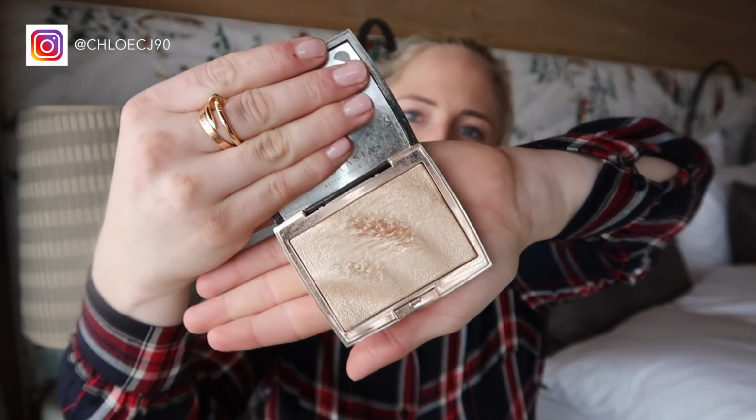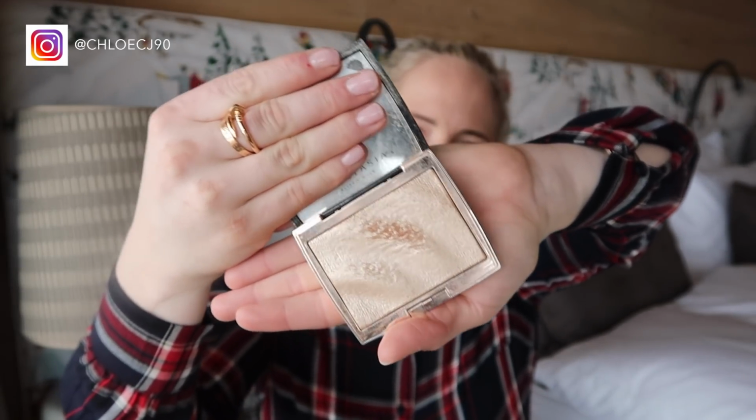Her highlighter, which is literally the most blinding thing ever. I absolutely love this. It is actually the only highlighter I've brought on this whole trip, so that shows you really how much I love it. And it's great to also kind of highlight under your eyebrows. It's just really great for anything, your collarbones, anywhere you want to accentuate or put a bit of a glow on. This is the one to go for.